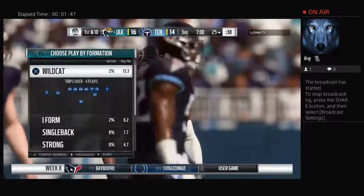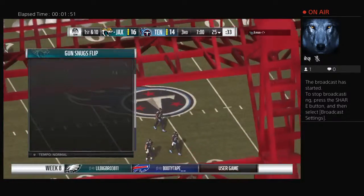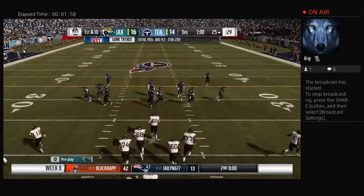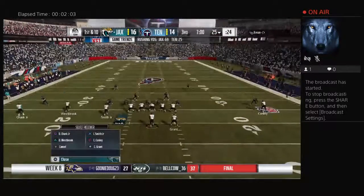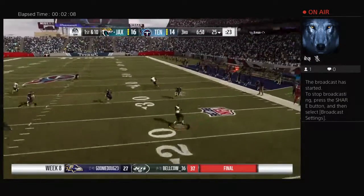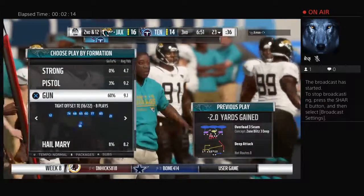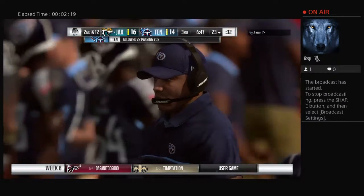For a touchback. They'll look to throw on first down with Josh Rosen. He's going to flip one out here to his running back, and he will lose yardage here back at the 23-yard line. This will be a 2-yard loss on the play, and it'll be 2nd and 12.